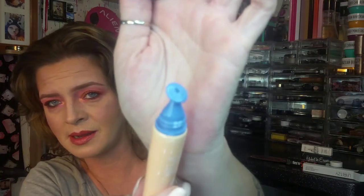This is 15 milliliters or 0.5 fluid ounce US. I will see if I can look this up and see if this is full size or not. I do have a face cleaner by this company that I got in a glossy box, which we don't talk about. But I did like that face cleaner, and I still use it to this day. So I'm excited to try. There's that cool little tip that they were talking about.